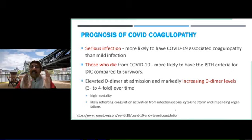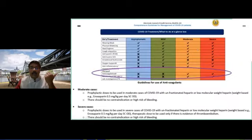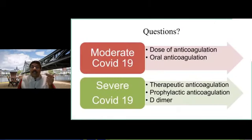So what are the questions left at this point of time? One, in moderate COVID, what is going to be the dose of anticoagulation, and can we use oral anticoagulation? Because these patients are not very sick. These patients are only in the wards, so do we use oral anticoagulation? The second question is, what about severe COVID? Do you use therapeutic or prophylactic anticoagulation? And what is the role of D-dimer, which we seem to be seeing more and more as a prognostic factor?